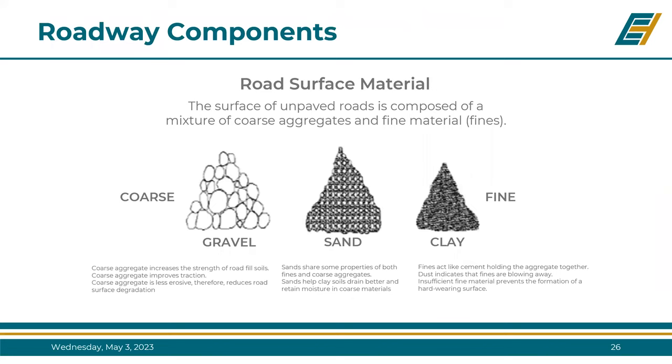Each one of those types of material, the aggregate, the sand, the fines, serves a different function. The coarse aggregate, the larger material, is the strength in our road. That's material that we want to be good, strong, durable material that is going to last and stay in place under the traffic action that it's dealing with.